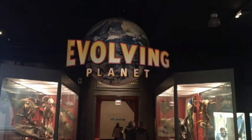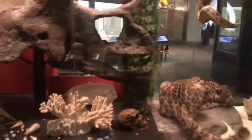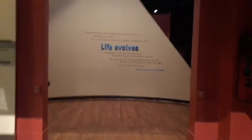Here's the entrance to the Evolving Planet. It's on the second floor of the Field Museum. The dinosaurs and everything are in here. It goes through the entire history of the planet to present day.